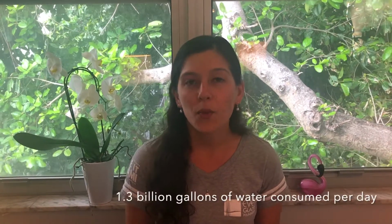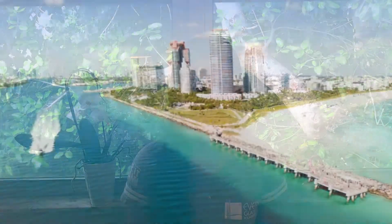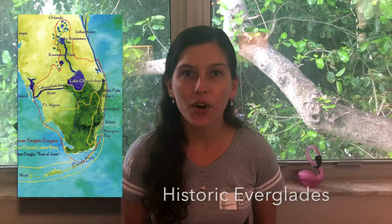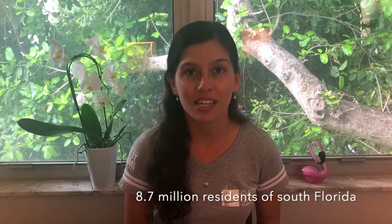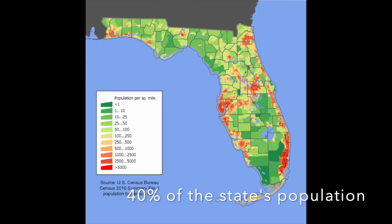In Florida, 1.3 billion gallons of water are consumed per day. That's 300 million in Miami-Dade County alone. Water is not an indefinite resource. Water conservation is something that everyone can help with. Water is important to the health of the Everglades, and the health of the Everglades is important to us. There are 8.7 million residents of South Florida who rely on the Everglades for their water supply. That's 40% of the state's population.